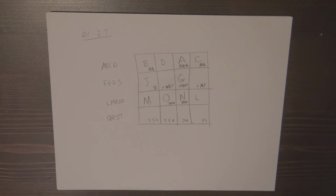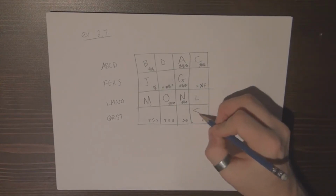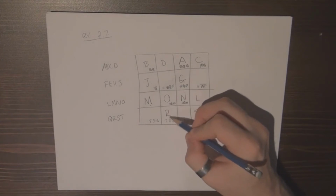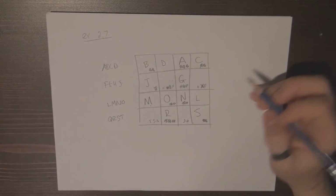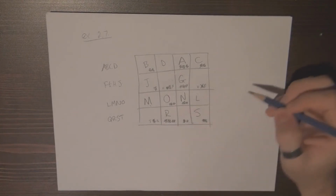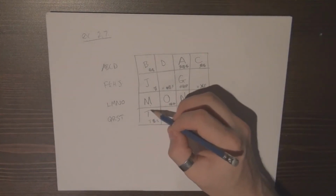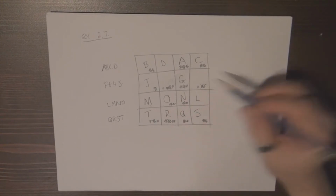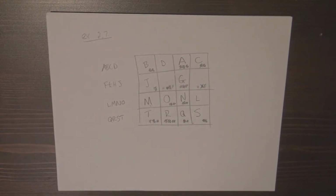C is in the same column as S, so S goes over here, and R only has one spot. S is out there too, so T has to go here, Q has to go there. Ooh, we're almost done. We just have to decide on H and F. Is there anyone that says anything? H is not in the same column as M. Yes, we already know that.